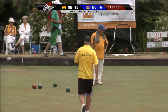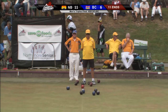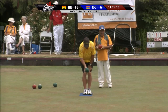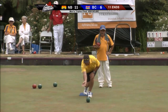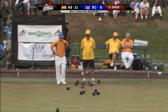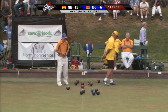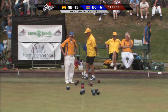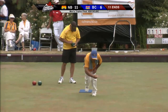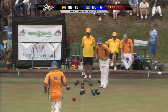And at the other game, BC just scored one the last end, so it's become quite close. And in the other game, if I'm not mistaken, there's only about a 1 point difference between Nova Scotia and BC. I hope somebody runs over and tells us what the score is. We're sitting on the south side of the green, and the scoreboard is on the south side, so it's difficult for us. We'll probably get Steve to tell us the score. And then second last ball.